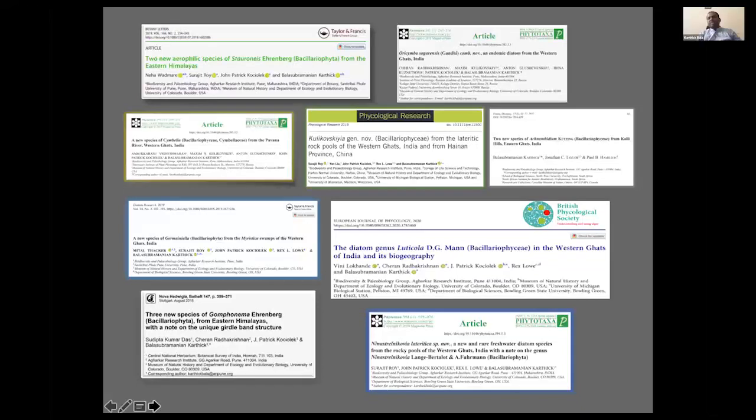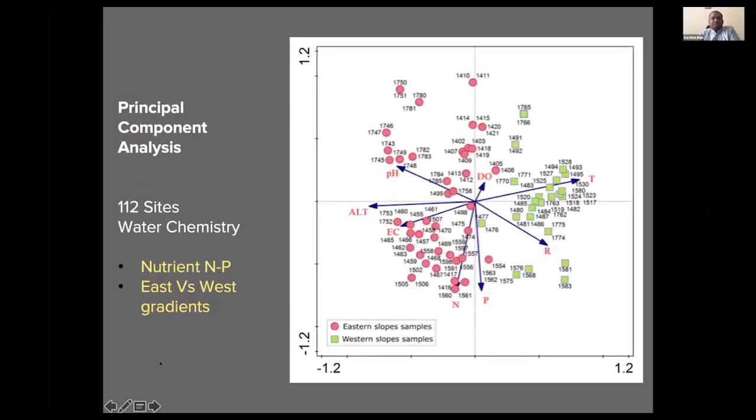Most of our effort goes into identifying the organism and describing the organism. And then in this work, we focus only on 112 sites. This is the principal component analysis, which uses all the water chemistry parameters. Based on the water chemistry parameters, we could categorize the sites on the heavy rainfall western slopes, which are highlighted here in the green squares, and the sites on the heavily disturbed, less rainfall zones on the eastern slopes of the Western Ghats, which are indicated by the red circles.